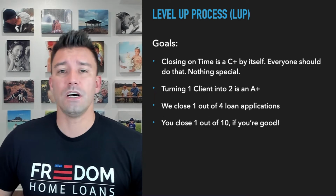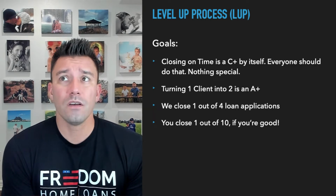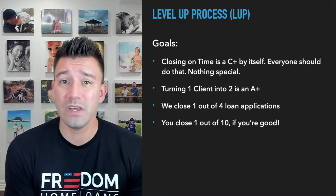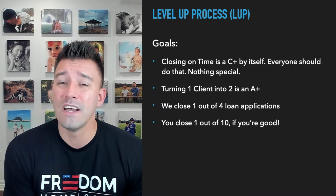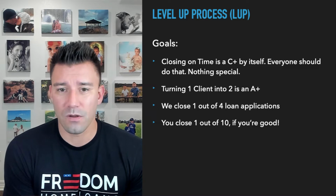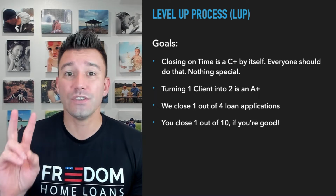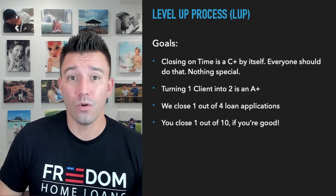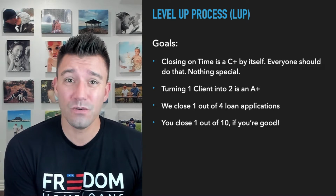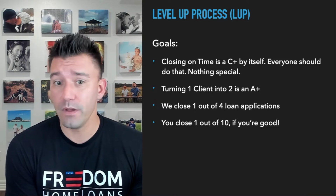The goals of the LüP process, the level up process. So closing on time, to me, is about a C plus, right? That should be a given. That's a little bit better than average. By itself, just closing on time is a C plus. Everyone should be able to close on time. That doesn't set you apart. Our goal is to turn one client into two. That makes an A plus loan in our book, right? If we can take the client that we work with together and turn that into two and give you one back, that is our end goal with every loan that we do.